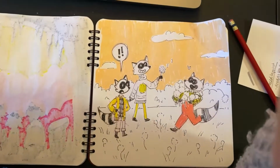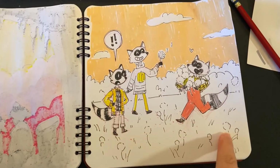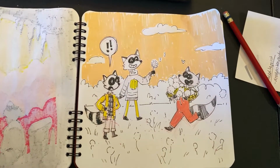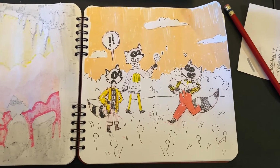Okay, so I'm a liar, and I now have an orange-ish sky. I added some color to his overall, and I added some more grass down where they're hanging out, but I like it. It's cute, and it's done. All right, 2 down, 29 to go. Super vlog style filming.